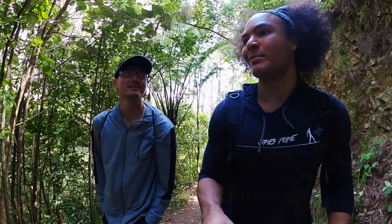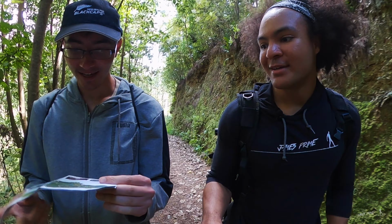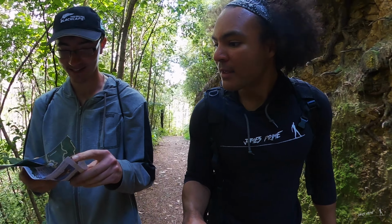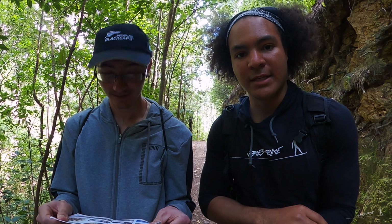Are there any particular birds you might want to see on this Zealandia expedition? The hihi stitchbird. Want to see that? The hihi stitchbird. Yeah. We'll see if we can find a hihi stitchbird. Let's do it.